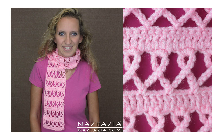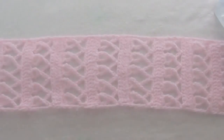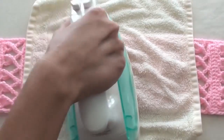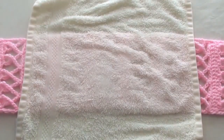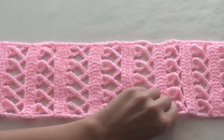I often get questions on my awareness ribbon scarf. I get asked what type of yarn is best, and how do you get those ribbons to stay so nice? I used Red Heart Super Saver on mine, and steam blocking the acrylic yarn, which is shown at the last part of that video, will make it so those ribbons lay nice and straight.